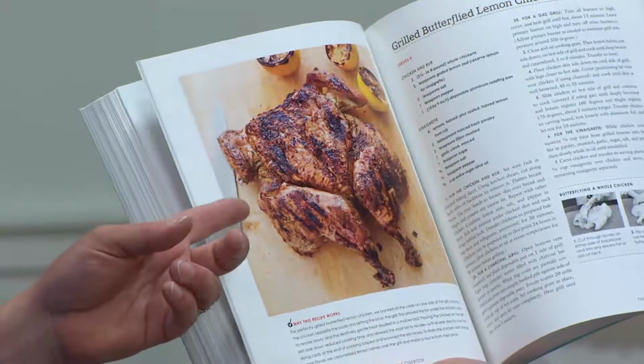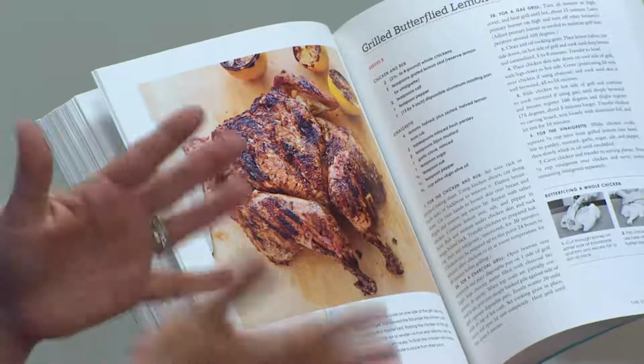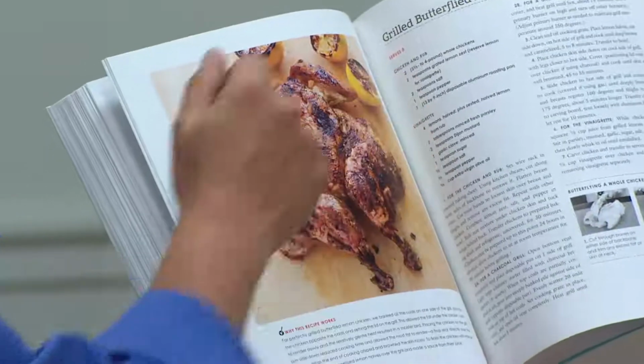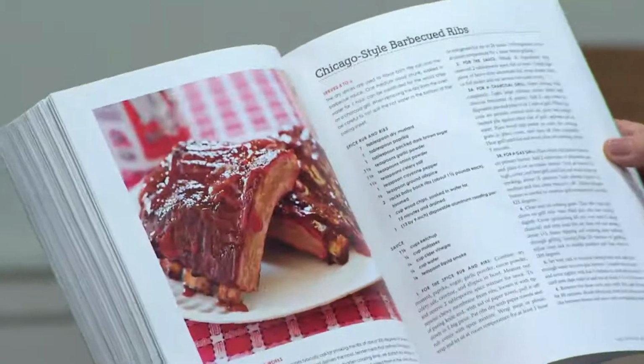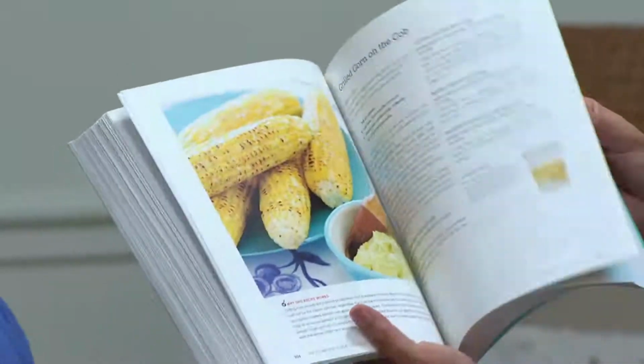This is so good. It's so easy when you cut out the backbone. You have a flat chicken with the bones in. That's really easy to cook through evenly and get nice crispy skin all the way around. Love that. There's your Chicago-style barbecue ribs, a Chinese glazed pork tenderloin, corn on the cob.